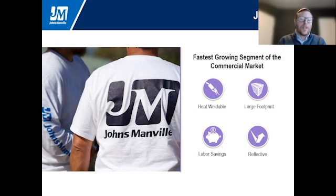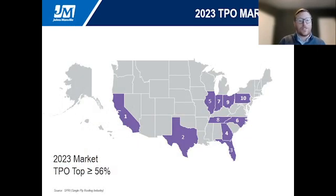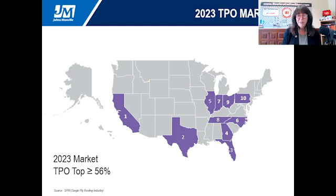When we talk about why it's the fastest growing segment of the market, I mentioned heat weldability and labor savings, but the other is the reflectivity. If you look at the top states, the top markets across the US for TPO, it's California, Texas, Florida, Georgia, areas where heating is a concern and a lot of energy goes into cooling down a building. But as you said, using that white membrane compared to a black membrane or some darker built up roof, you're going to reflect a lot of that heat away. White reflects heat, black tends to absorb it. So it's easy to use, and building owners are starting to realize it costs less money and less energy to keep that building cooler. So you get a great mix from the installation side all the way to the building owner side with TPO.